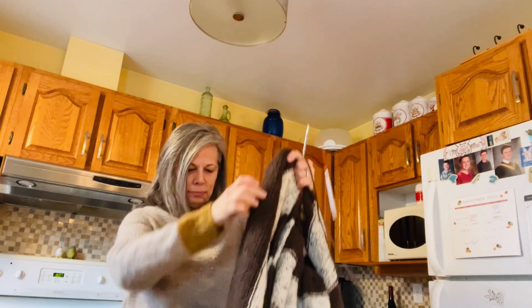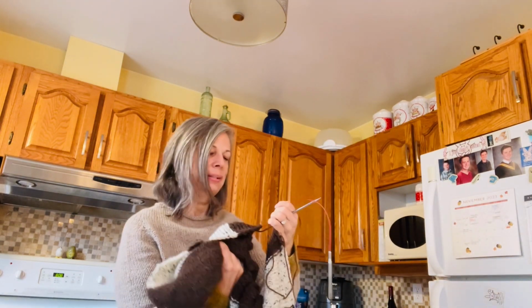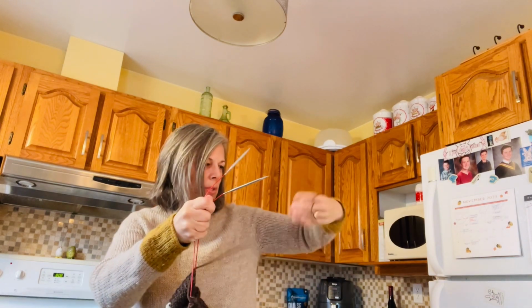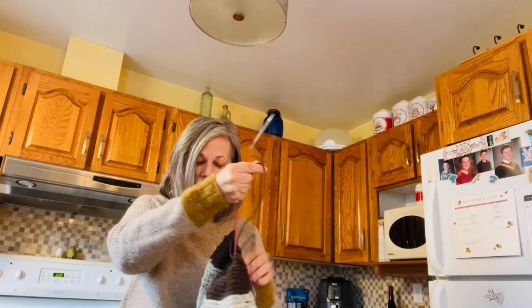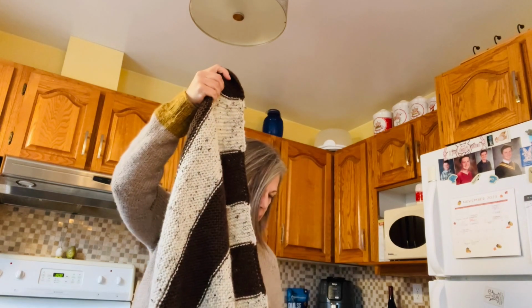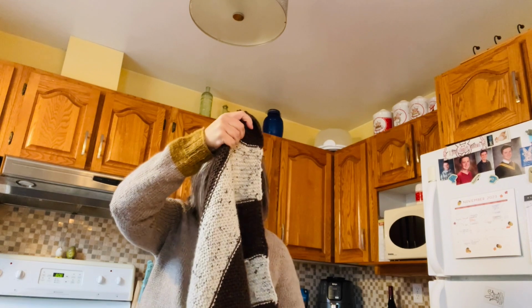And then what I realized was, I'm trying to do this without actually knocking anything off. But basically, what I realized once I get myself untangled from it is that from this length, it's actually quite long. And I'm going to, please don't fall off the needles.